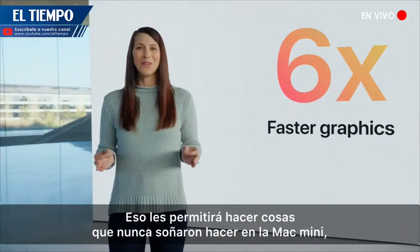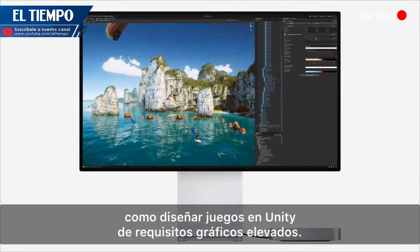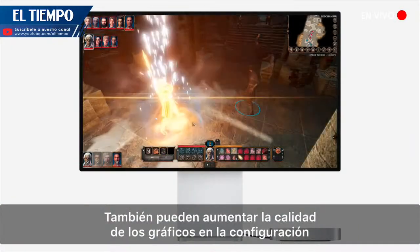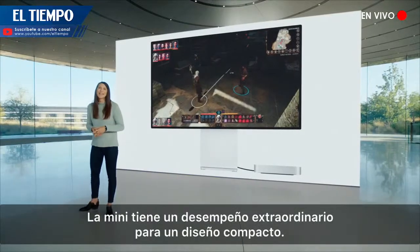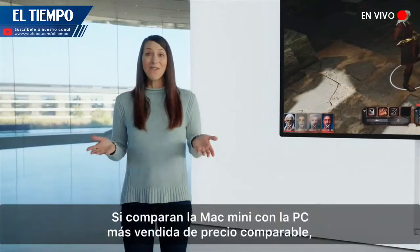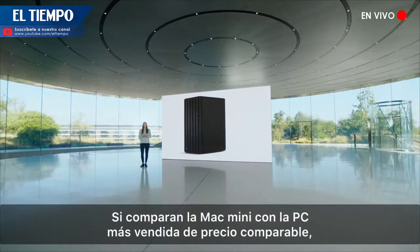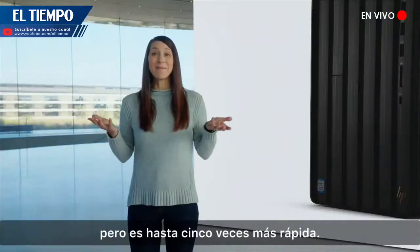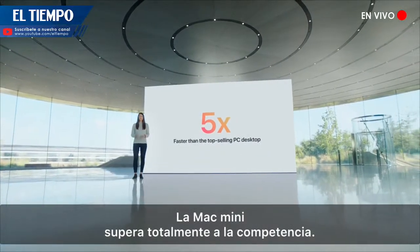This enables you to do things you wouldn't have dreamed of before on the Mac Mini, like designing a graphics-intensive game in Unity, or, when the work is done, cranking up the graphics settings while playing a great game like Baldur's Gate 3. The Mini has an outrageous amount of performance in such a compact design. In fact, if you compare Mac Mini to the top-selling PC desktop in its price range, the Mini is just 1/10 the size. And yet, it's up to 5 times faster. Mac Mini just blows the competition away.